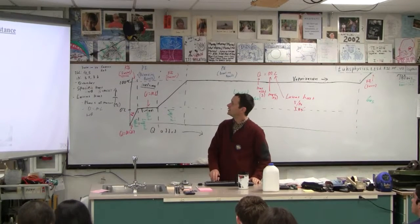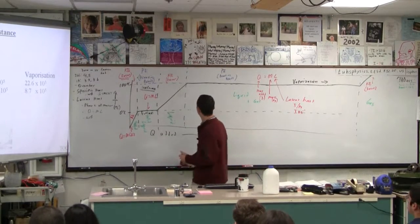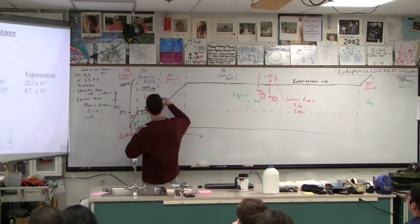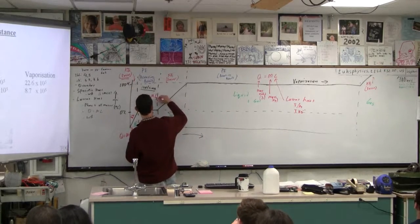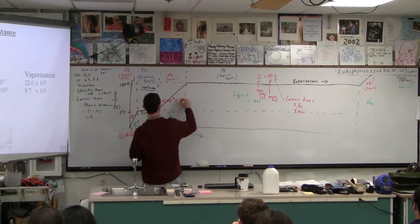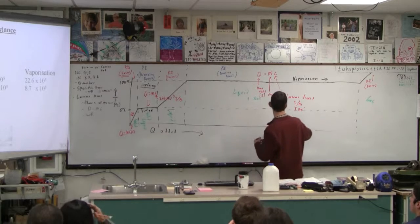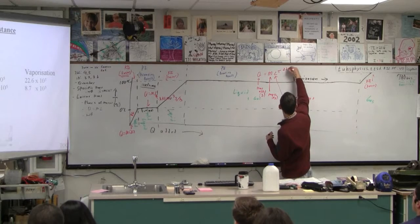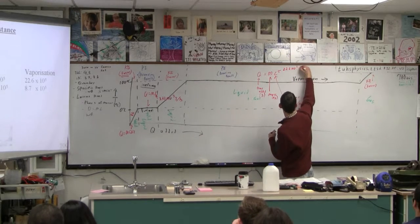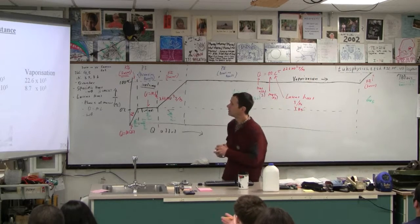Okay. Here are some latent heats. For water, as I promised, this latent heat here is 3.33 times 10 to the 5th joules to melt a kilogram. And this one is 22.6 times 10 to the 5th. So it's not quite 7 times as much, but there it is, right?